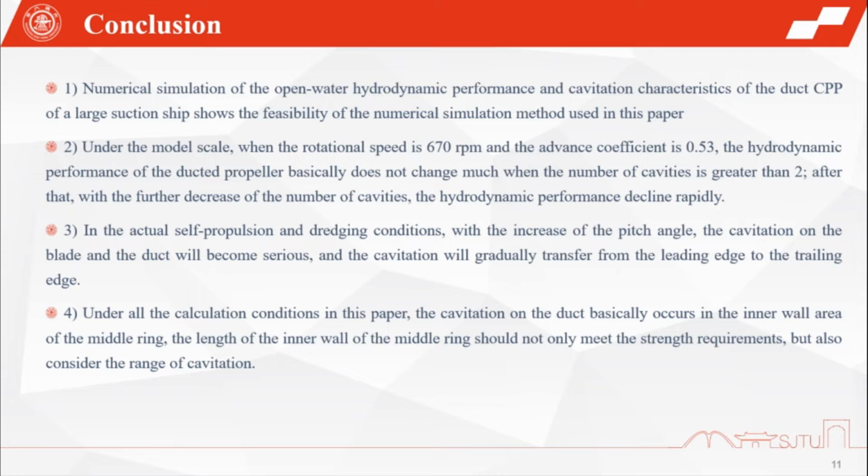Point 2. Under the model scale, when the rotational speed is 617 rpm and the advance coefficient is 0.53, the hydrodynamic performance of the ducted propeller basically does not change much when the cavitation number is greater than 2. After that, with the further decrease of the cavitation number, the hydrodynamic performance declines rapidly. This is because when the cavitation number is greater than 2, the cavitation of the ducted propeller is not serious and is only distributed at the tip of the blade.